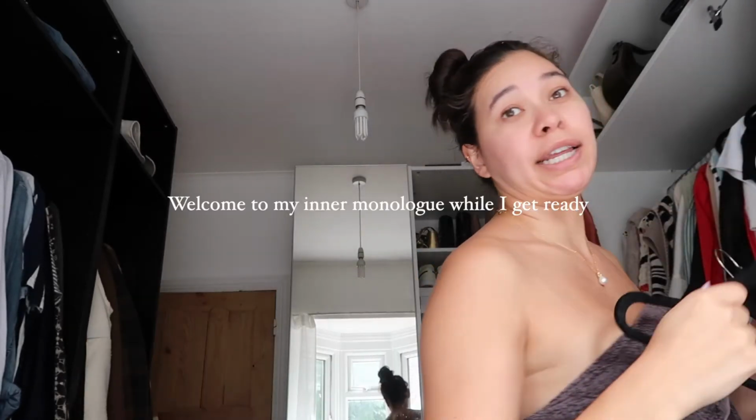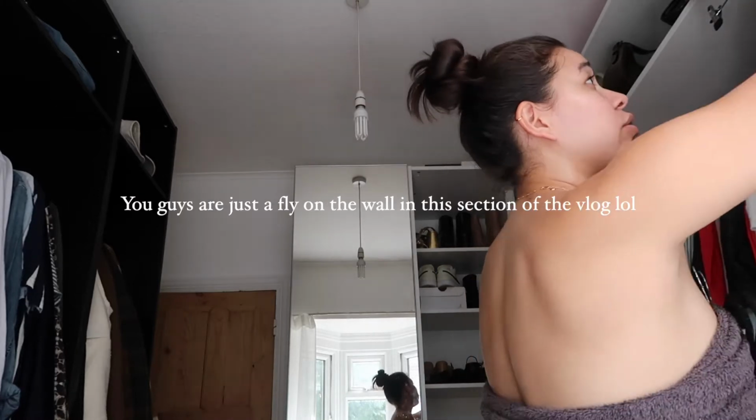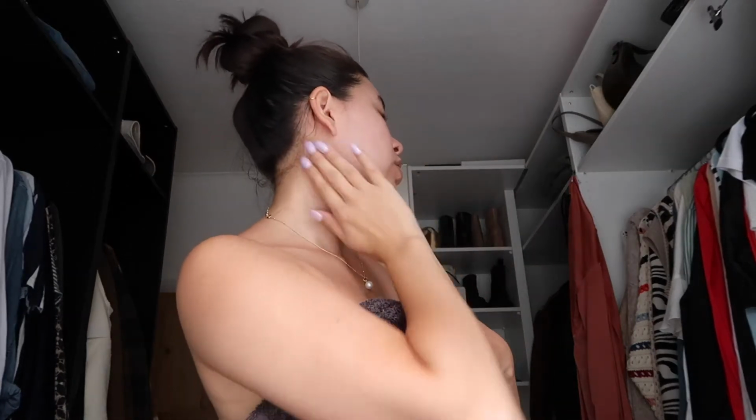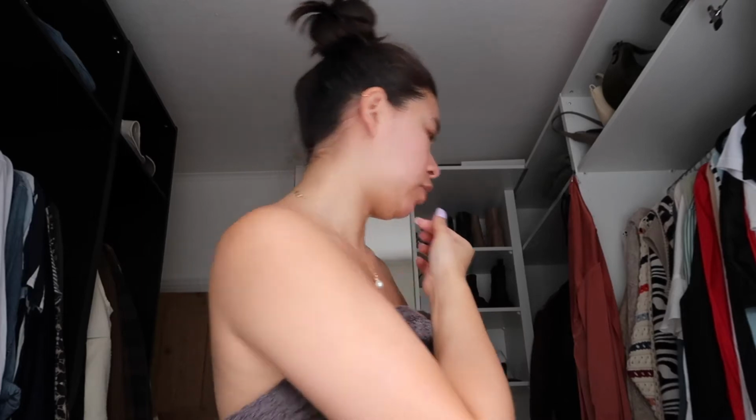I am currently getting ready to go to London to meet my friend and have a look around Brick Lane, which is East, not somewhere that I venture too often, so it'll be quite nice. In this room, which is not any tidier than the last time you saw it, trying to figure out what to wear. And I was thinking of just going with trousers.